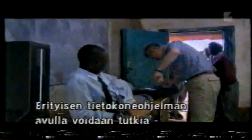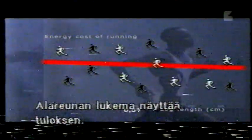Through the use of a specially designed computer program, it's possible to study whether there is a statistical relationship between leg length and speed on the running track. The result is a graph that on the one axis shows energy cost and on the other, leg length. The measurements are processed to establish whether there is a connection between the two. The figures at the bottom of the screen show the result, which is so low that it proves that there is no relationship.